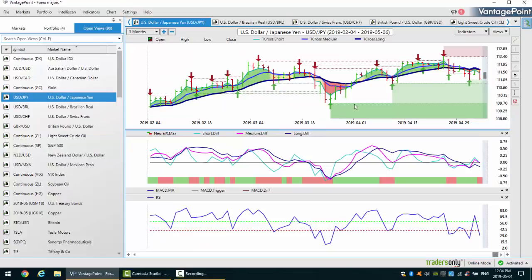Now, with dollar yen going into next week, again, the power in the VantagePoint software is to provide us with direct intermarket correlations and, of course, intraday pivot areas, whether you're a short, medium, or long-term trader.